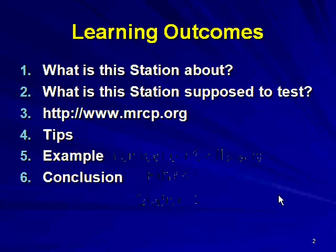It is helpful for any candidate approaching the exam to have at the back of their mind what this station is supposed to test. Examiners have to agree what they agree on to pass a candidate. Therefore, it is very much worth spending a little time studying the calibration sheet and marking sheet available on the MRCP website. From this, we have drawn up a simple list of tips to follow.